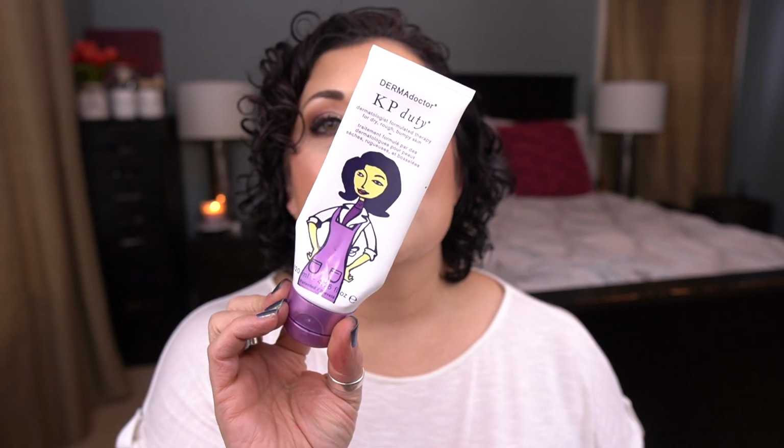We're almost there, guys. From Derma Doctor, I have the KP Duty, this cream for KP on your arms. This is the last one of these that I have. And I don't know if you can buy this anymore. I know you can't get it at Ulta.